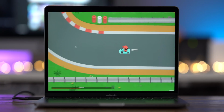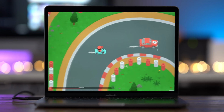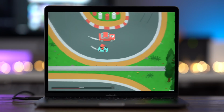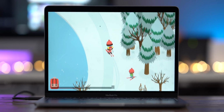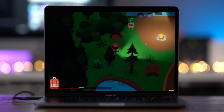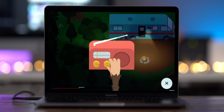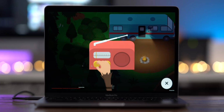I mean, you can race cars, and you're racing around this racetrack, and I don't know how to race or go fast. I'm sure I could go faster than this, but pretty terrible. And you're controlling this all with the mouse. I'm assuming controller support will be there, but I don't know for sure. But you can ski around like this. And here's another little part. You get the flashlight. Just little things like this. You're changing the radio station.